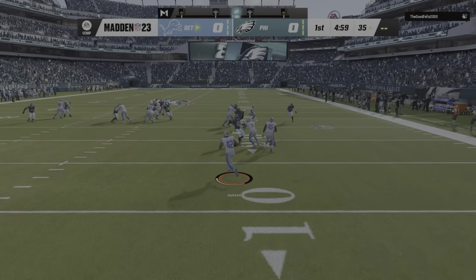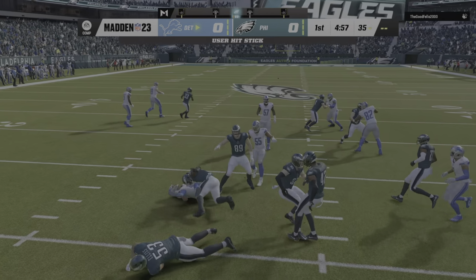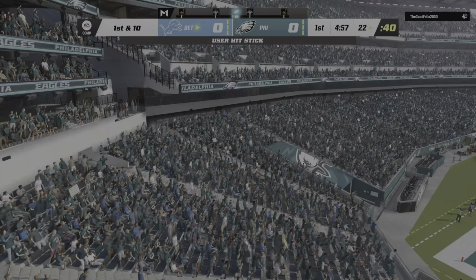And here comes a return from the middle of the end zone. And he'll get it up past the 20 to about the 20.